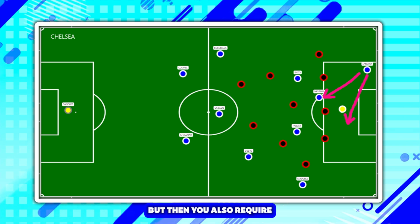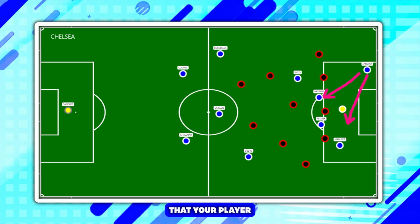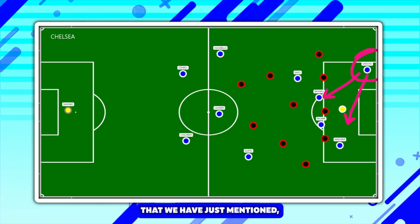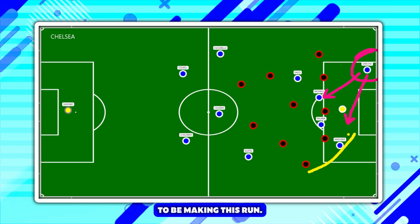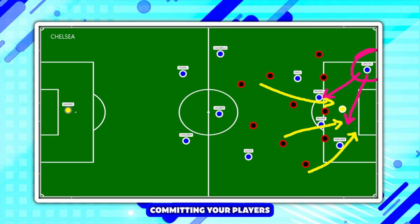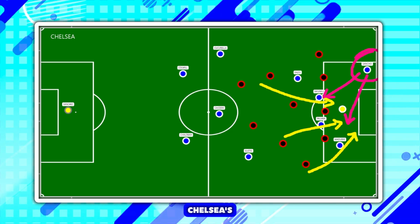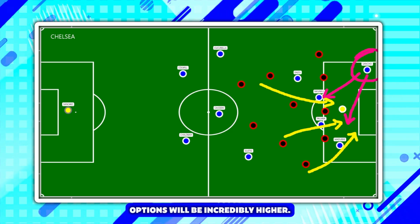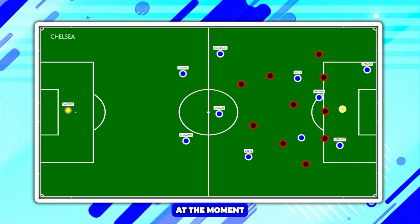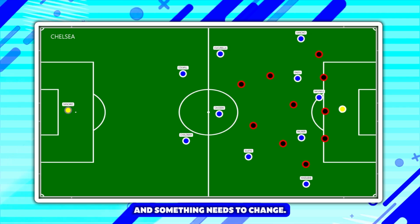But then you also require the second part to this, and that's runs from these opposite players. The moment that your player on one side of the pitch gets towards the byline or even anywhere near the area that we have just mentioned, you need Madueke to be making this run, Cole Palmer to be making this run, Nkunku, obviously. The moment you start committing your players and flooding that box and making sure that you're isolating those areas, Chelsea's options will be incredibly higher. And it gives them so many more opportunities. At the moment, they are being stifled. At the moment, they are being suffocated in the way that they are playing. The system isn't working and something needs to change.